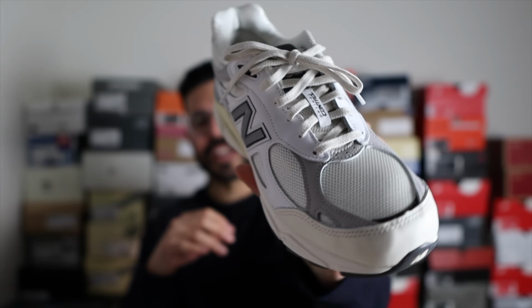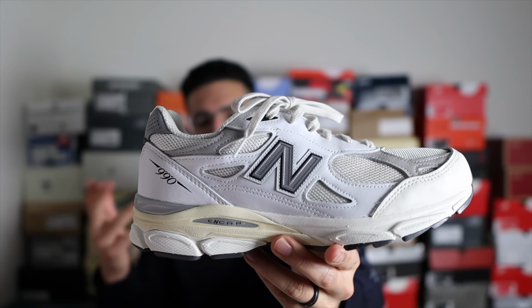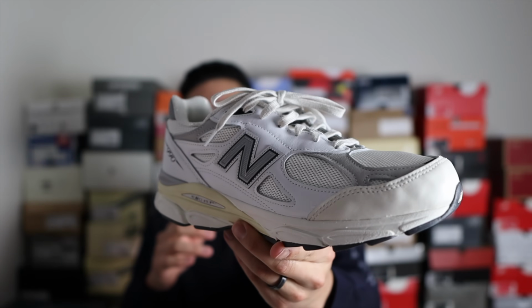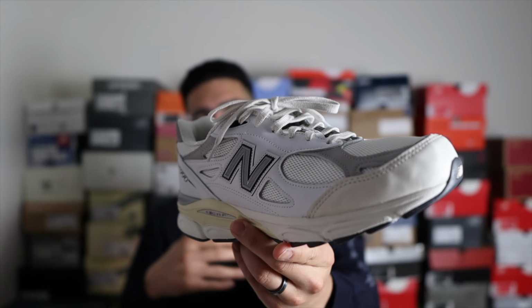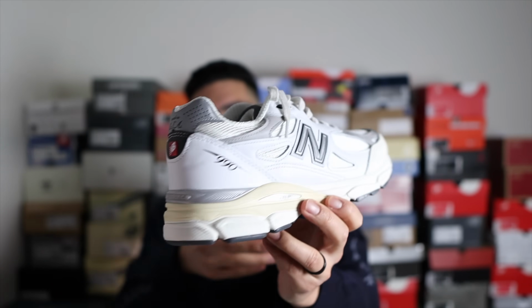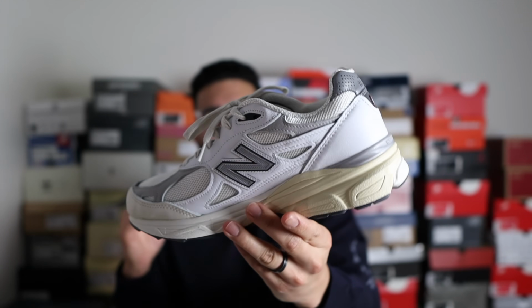This leather, you got some mesh here as well. Very wearable because it's a mostly white and gray shoe. You do have a cream midsole here. Very, very nice here once again, and it's cool to have other New Balance sneakers that are mostly leather, because you can definitely wear these on a rainy day, even though they're gonna get dirty because they're mostly white, but at least you don't have to worry about suede getting messed up. So with this mostly leather shoe, definitely nice to have.